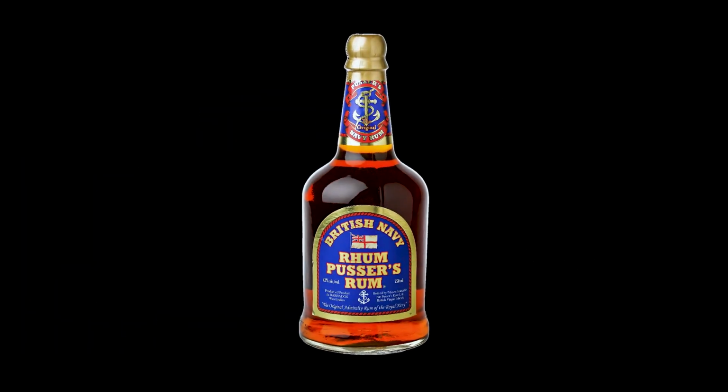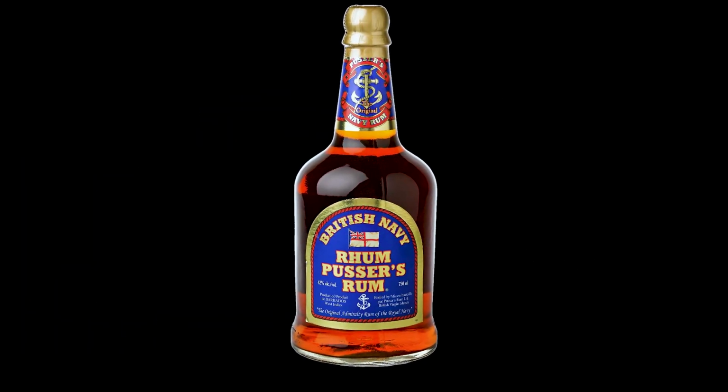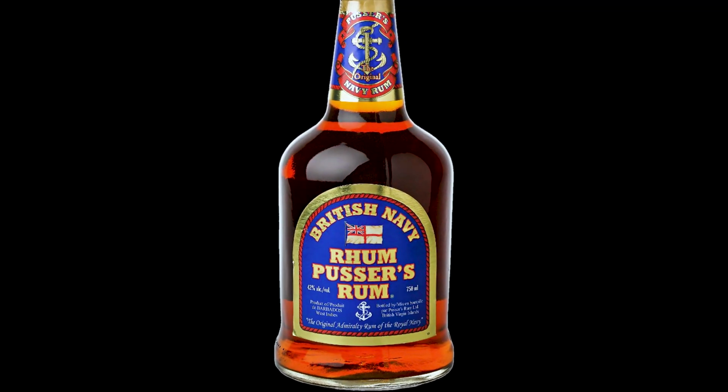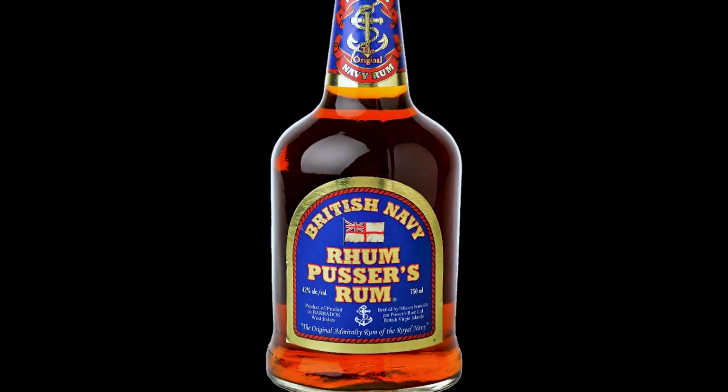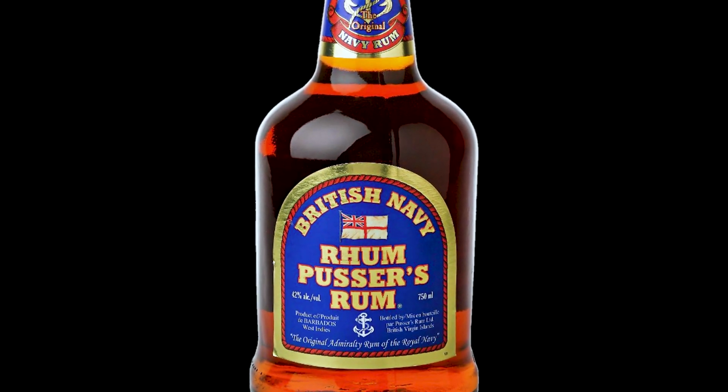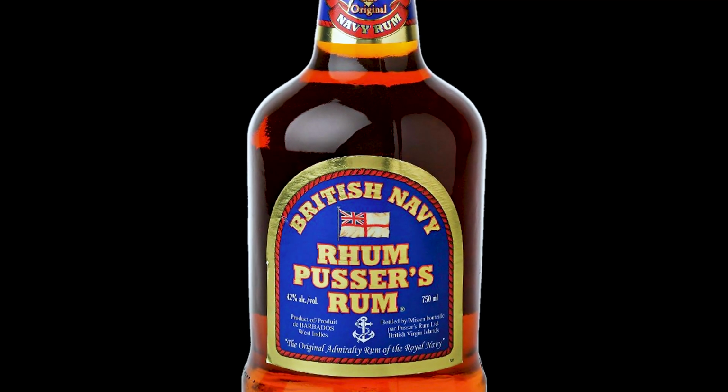And for this one, I'm going to the British Virgin Islands with the Pusser's British Navy Rum. Now, this is a classic blend of 5 different distilleries located between Guyana, which is famous for their Demerara sugar, and Trinidad. This has some serious complexity. It really is on another level. The ABV on here is 40 or a proof of 80, and this retails for only $25.